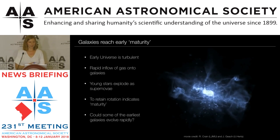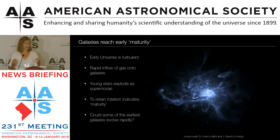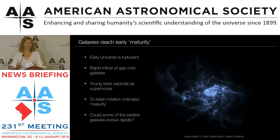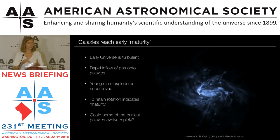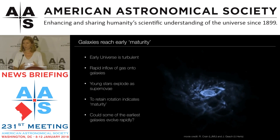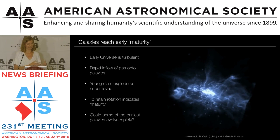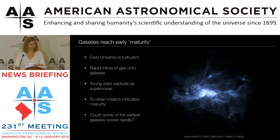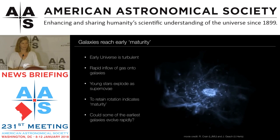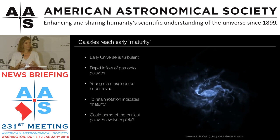So what we know about these galaxies is that when these supernovae go off, they're able to retain the gas. They don't lose it. We know that as new gas streams in, the rotating motion of the gas is not disturbed, the chaotic motion is not dominating. And so this gives an impression that these galaxies are already very mature for galaxies in such an early epoch. So that leads us to conclude that at least some galaxies in the early universe, right after they are born, start to evolve very, very rapidly to reach this early maturity.